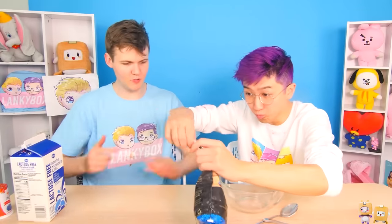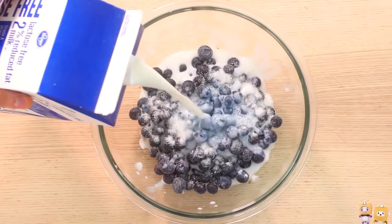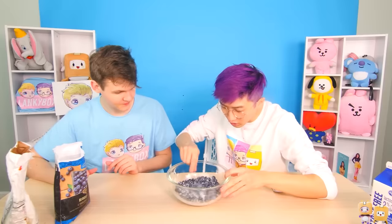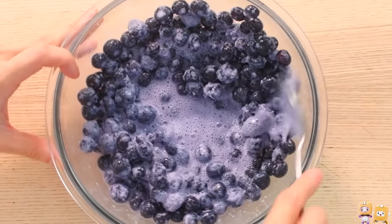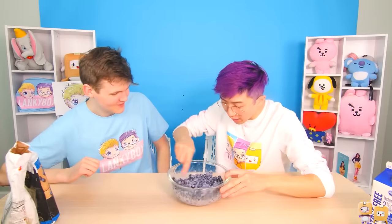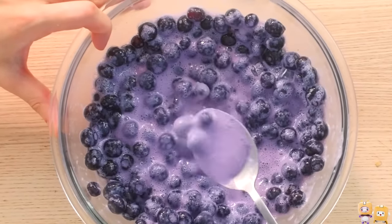Okay. So pour in the blueberries. I'm gonna add in the sugar. And now comes the milk. Okay, now we just stir. This is gonna turn to yogurt? I think so. Wait, look at that. It's actually getting creamier. Dude, it's gonna be like yogurt ice cream. This actually totally changed the color of the milk.